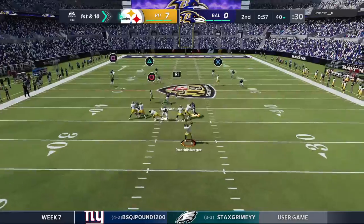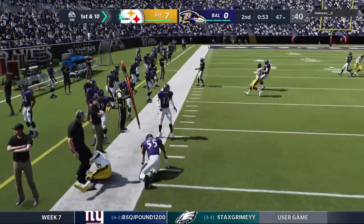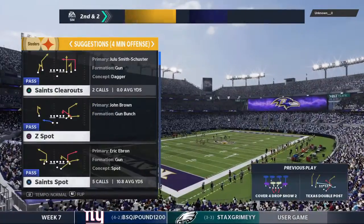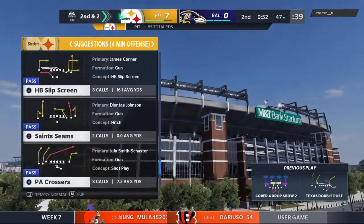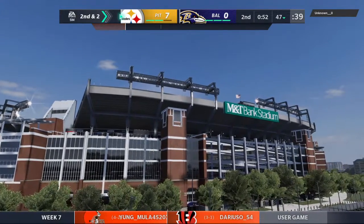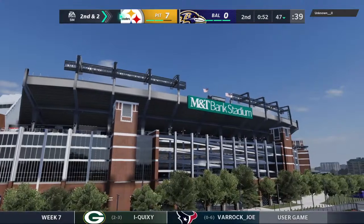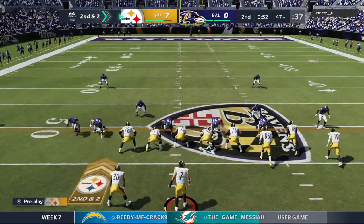After the interception, here's Roethlisberger. And that's complete to Brown. A good pickup there. 8 yards on the first down completion. Now the Steelers use the first of their 3 timeouts as they get the stoppage with a little over 50 seconds to go in the first half. Second and 2.